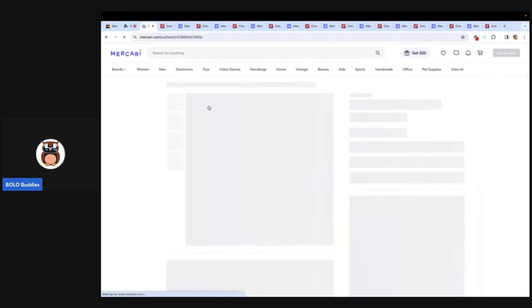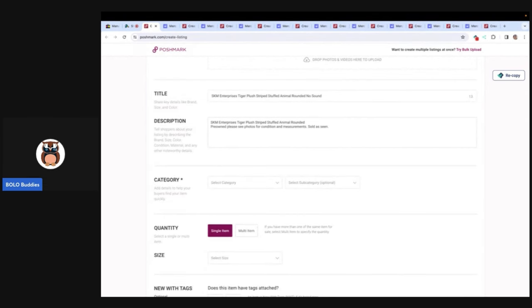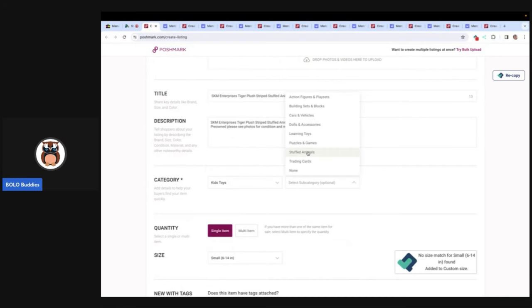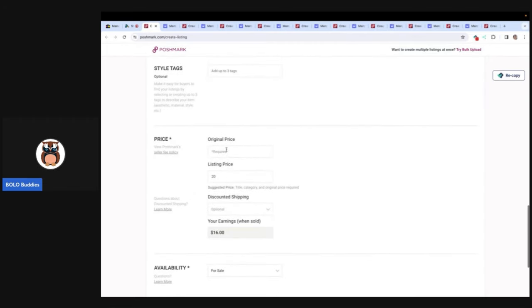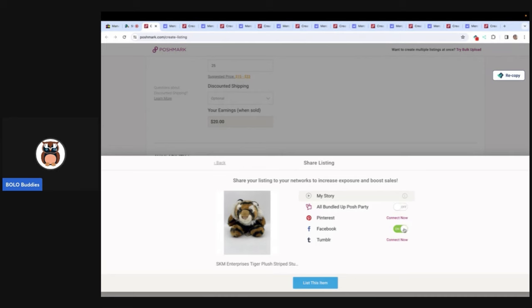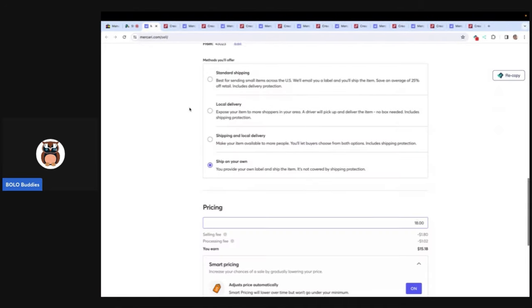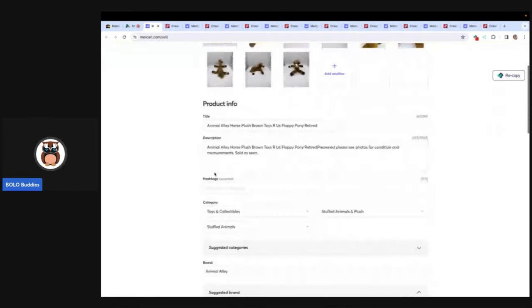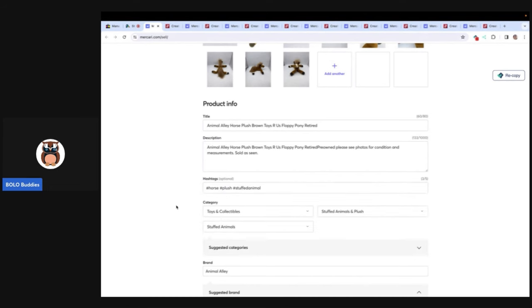I use Pirate Ship to ship my Mercari orders. That's just a personal preference. And I feel like on Mercari, items that have free shipping have a little bit of an advantage. Now on Poshmark, I do not do free shipping. On eBay, I do not do free shipping. Just Mercari. And if you guys are not using Pirate Ship, it is free. And the shipping costs are very, very good, very competitive. So definitely recommend you check that out if you're going to try Mercari.